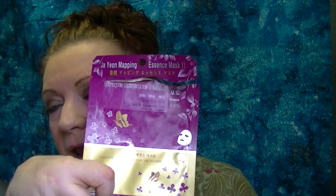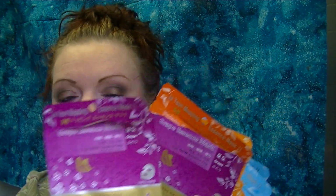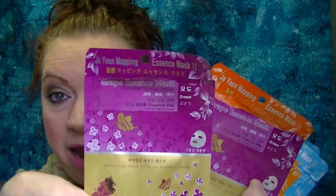So I used all these up, and the first one is the grape. I've talked about this before. I like this mask. It was okay. Nothing great, but nothing offensive or bad about it either, really. I think these are really good starter masks. They were around $1 a piece, $1.20, something like that on eBay. And you don't see phenomenal results, but you can definitely tell that you've masked. So I had 2 of the grape.